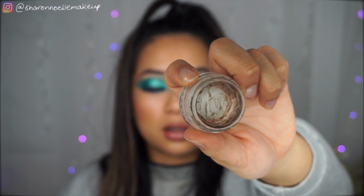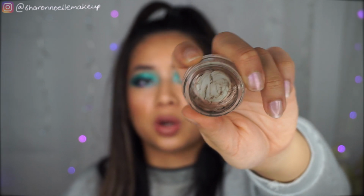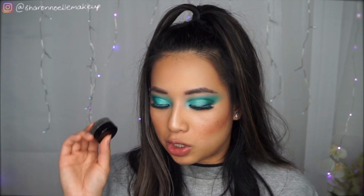I actually do have an old pan of it. I don't know why I'm still holding onto it, but this is the first ABH pomade that I got in 2017, so I'm still holding on to that. I'm going to take a photo of it and post it somewhere. But yes, I've got the ABH pomade in ash brown that I want to finish up, and that I know I can finish up hopefully.